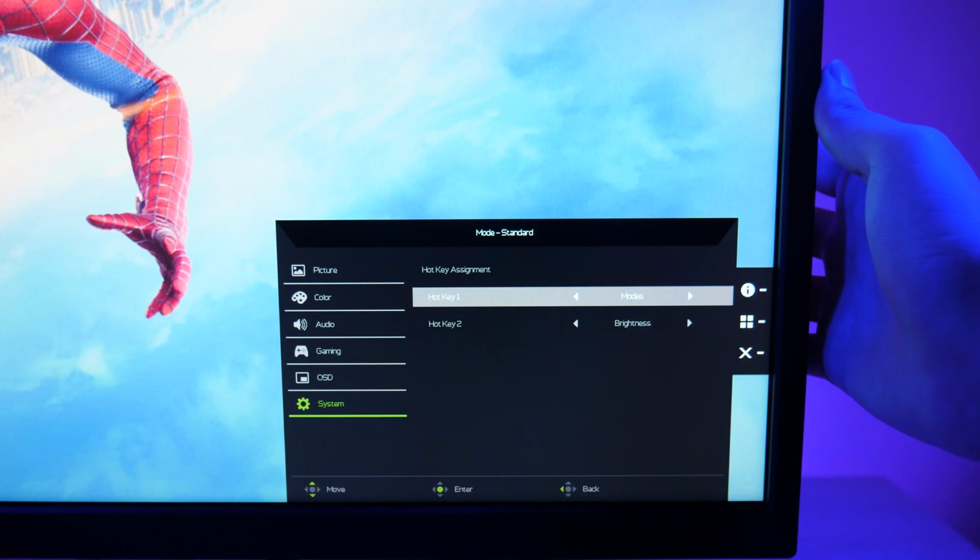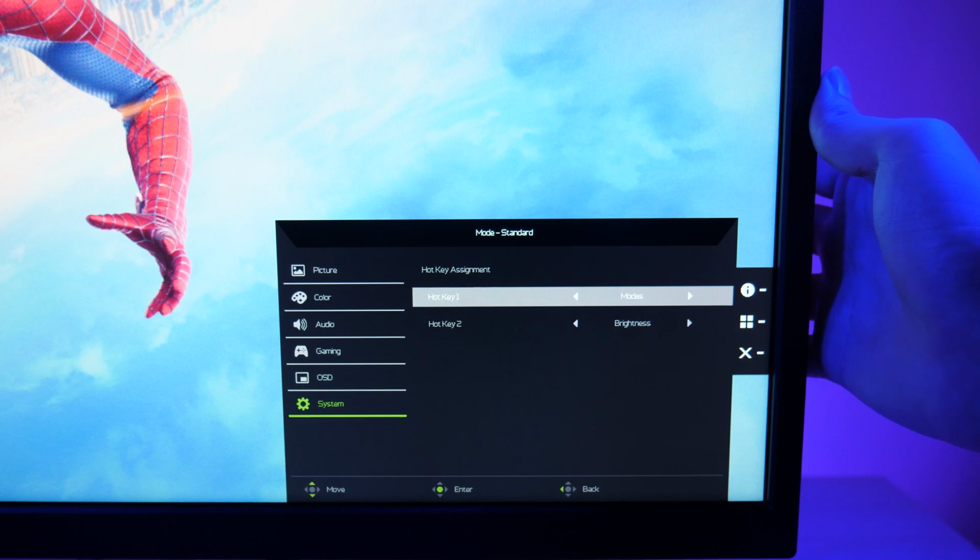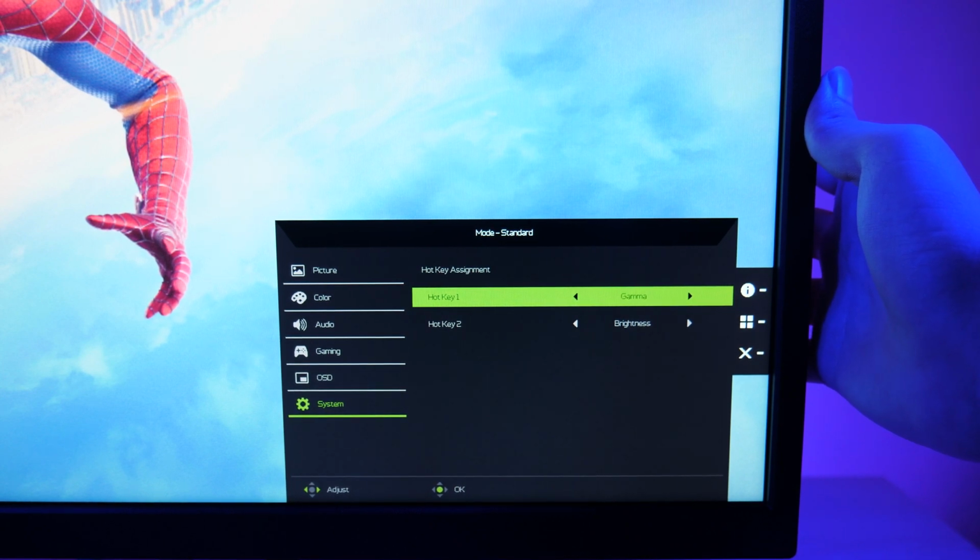Speaking about the volume button, we saw a review online where they said, oh, there's no easy access to volume, but if you take a moment to go through the settings, you can assign 2 of the buttons to whatever you like, including volume, so you have easy access, so that's not a problem.